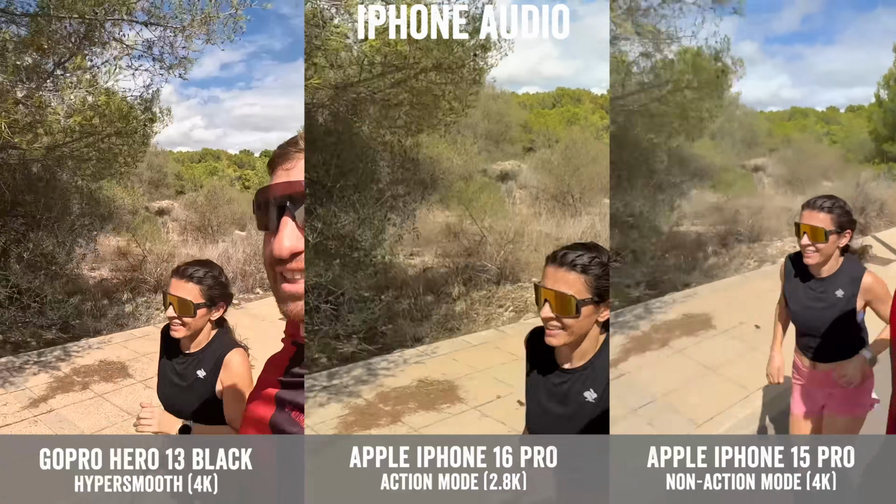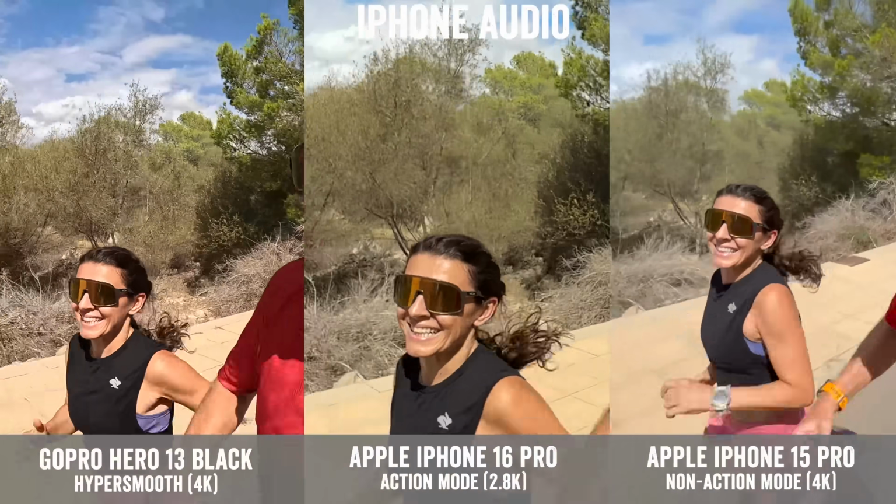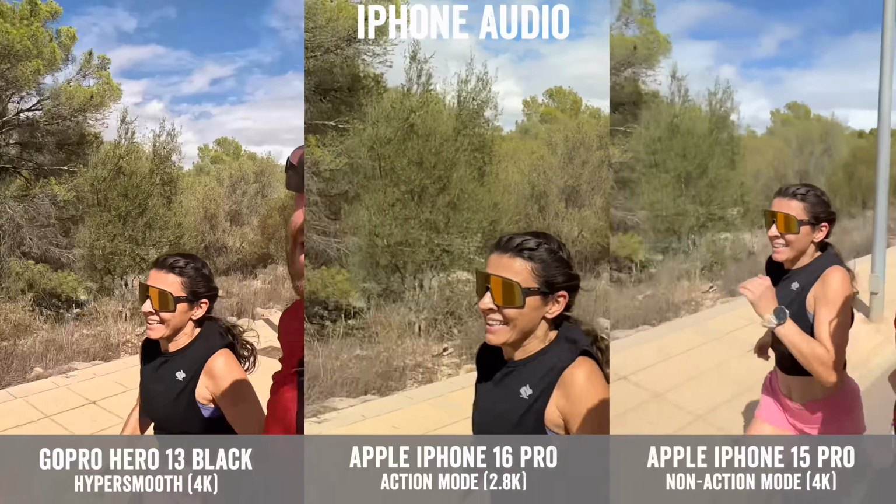And now we'll do it selfie style, just so you can see how the stabilization looks when we're a little bit closer up. Roll.